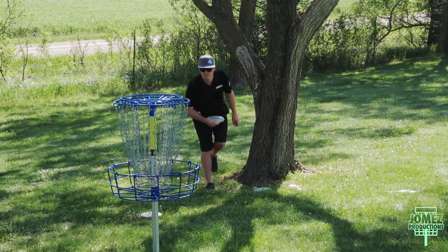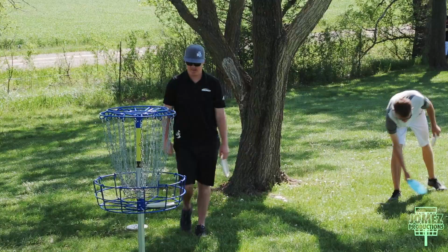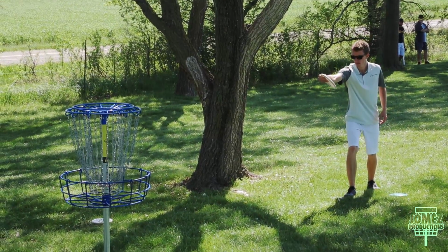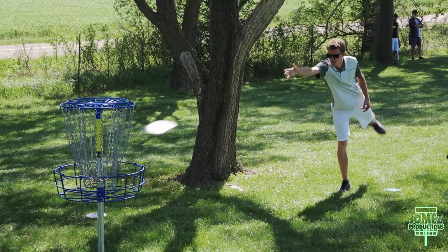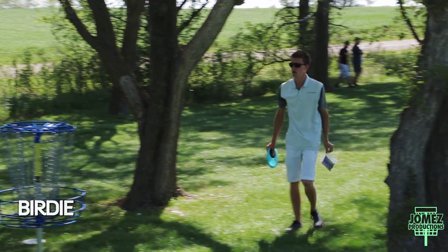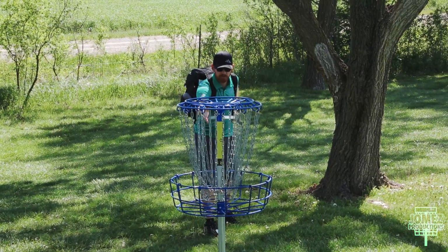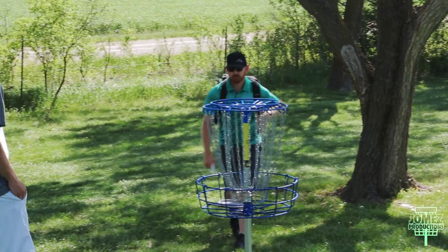On this course, it's always nice to pick up the birdies on the 450-foot holes. There's probably a handful of them where it's definitely an advantage to be able to throw farther. Nice. And Will with his birdie. And Eric for par.